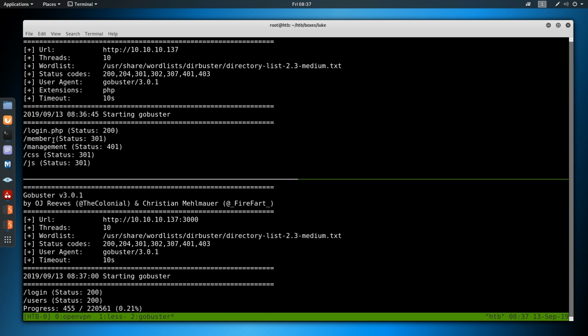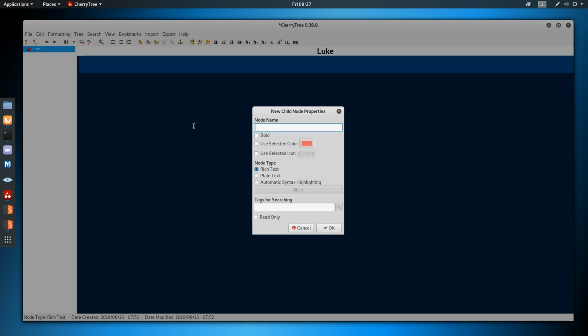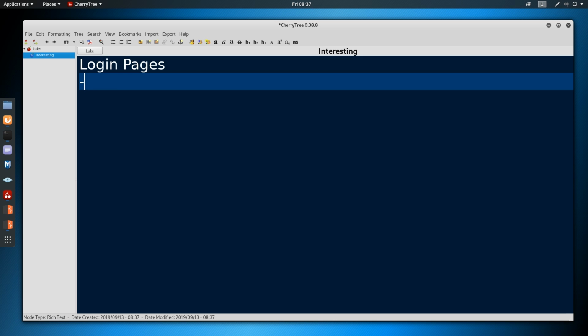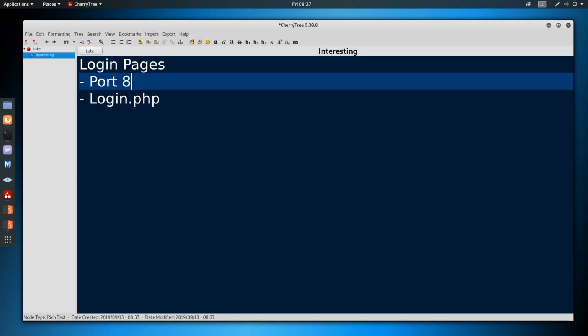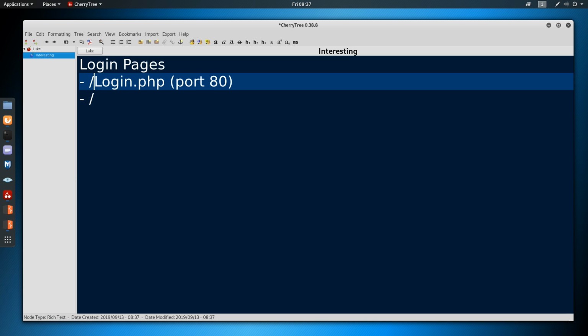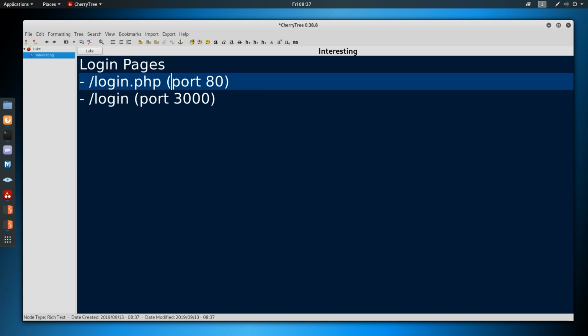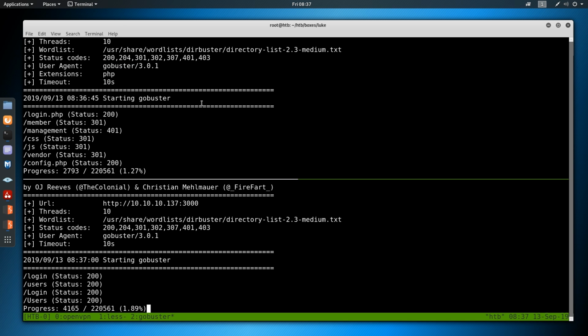We have login.php on port 80, and we have /login on port 3000 as well. So I'm going to go over to CherryTree and do Interesting, and we'll say Login Pages: port 80, login.php. Actually, I'm just trying to think of a good way to organize this. And then we just have /login on port 3000. Doing things like this just helps when you start running into roadblocks, like, oh, there are multiple login places, so I should try them all.